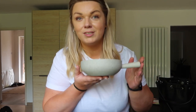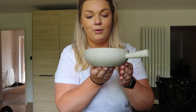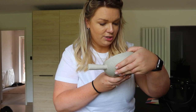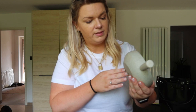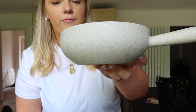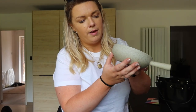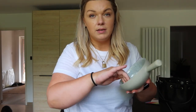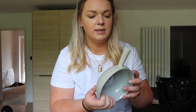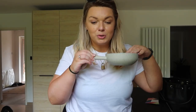So I thought something like this, just a nice low level dish, has a little handle on it. It's a tapas dish. I don't think you can actually put it in the oven or anything, but it's dishwasher and microwave safe. It's really difficult to explain, but it feels textured. It's a soft grayish color with little speckles, rough and textured on the outside. And then the inside's a shiny ceramic glaze, with a little handle on it. It's like a little mini ceramic saucepan thing.